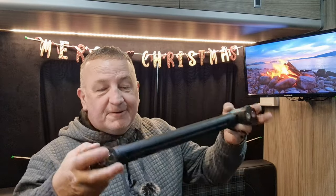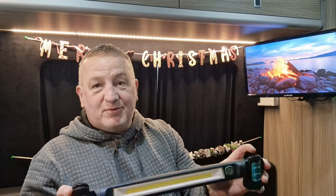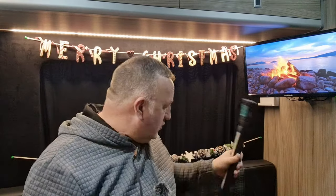Absolutely love these. That good, I bought two of them. And I take them everywhere with me. I just charge them up and stick them in my boot. Can also charge them up off a USB, plugs in there, jobs are good.